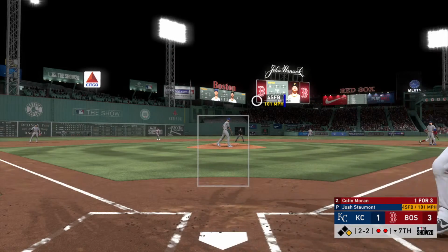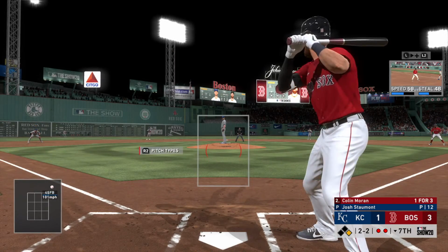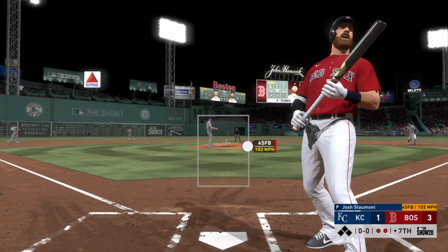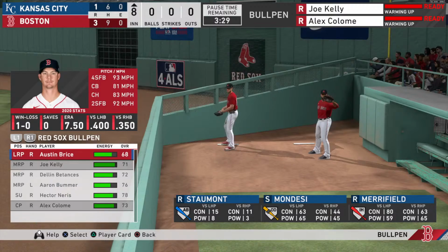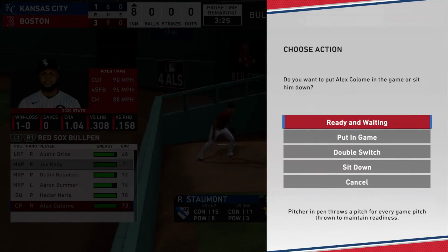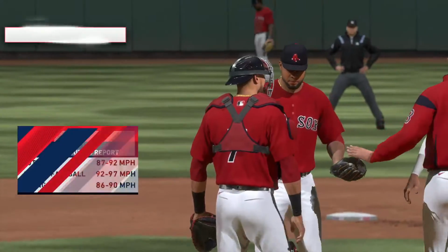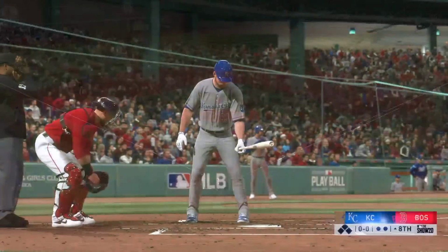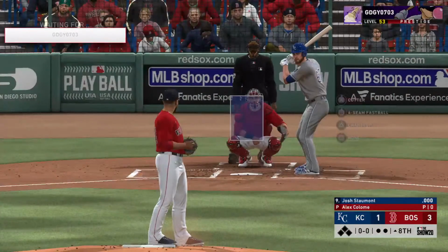Look out, a fastball up near his dome, and that'll wake you up a bit. Wow, fastball up and in. Looking at a fastball to end. Alex Colomé enters from the pen to start the 8th, and it's quite possible they'll ask him to pitch 2 full innings to close this out.